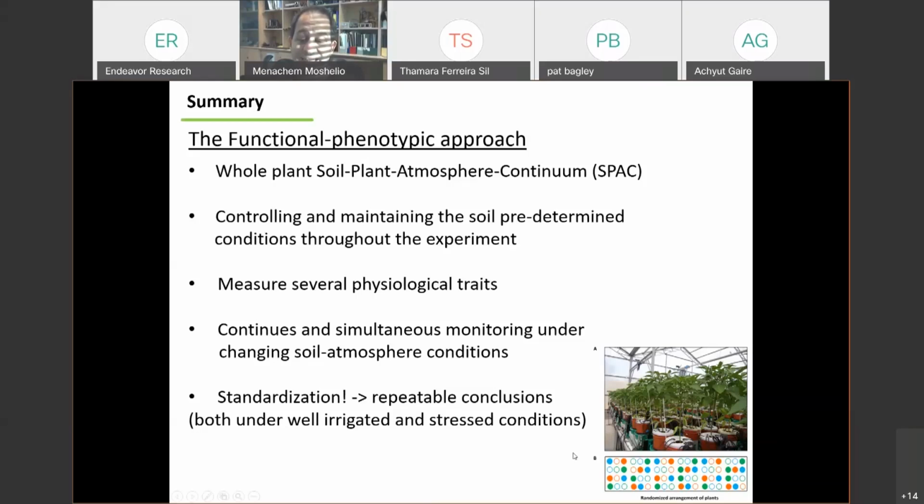So we can really build a randomized structure. Each plant really gets the treatment where we want it. Doesn't matter where we want to put it. We measure many physiological traits which under drought condition are very important.